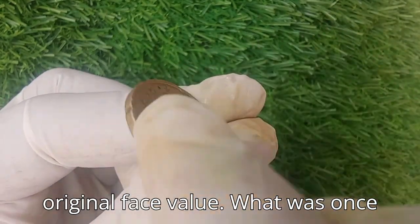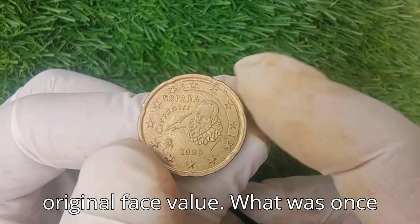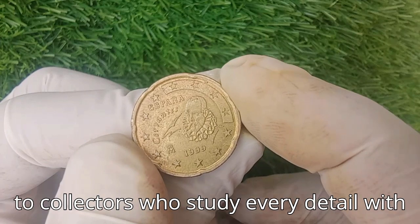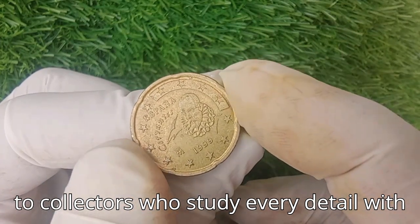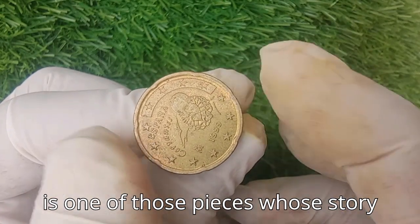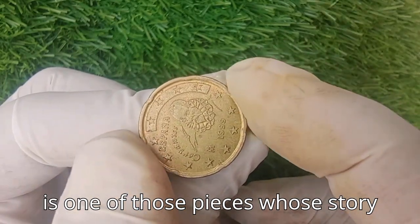Yet with time, certain coins from that early period have gained a reputation far beyond their original face value. What was once ordinary has gradually become intriguing, and sometimes even mysterious, especially to collectors who study every detail with precision. The 1999 Spanish 20 euro cent coin is one of those pieces whose story continues to attract attention.